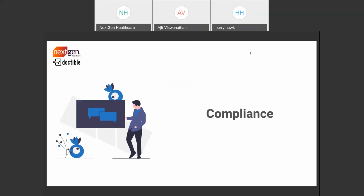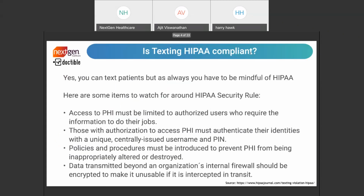I mean, you know, what is texting and HIPAA compliance and all of that jazz that comes with it? And so let me address the most important question first, which is, is texting HIPAA compliant? I think many of you are wondering. You might want to get into texting, but you're not really sure.